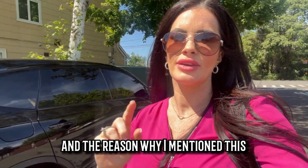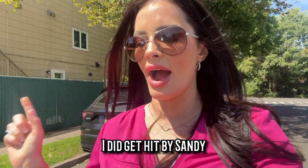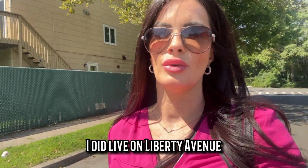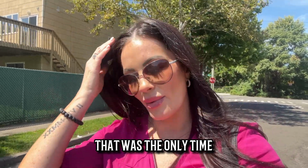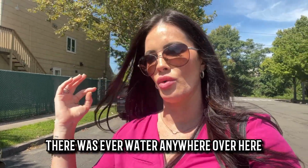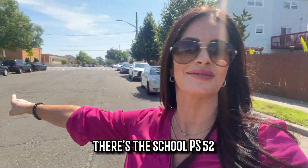During Sandy, and the reason why I mention this is because a lot of people are still nervous. During Sandy, I did get hit by Sandy. I did live on Liberty Avenue. We were not in a flood zone, and it's still not in a flood zone, but it did get hit. That was the only time there was ever water anywhere over here, because again, we are not in a flood zone. There's the school, PS 52.